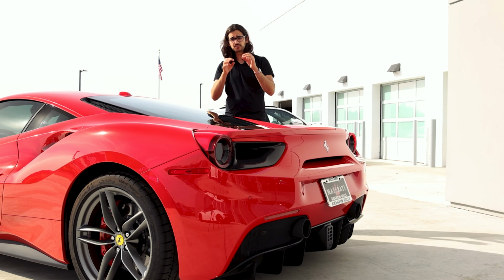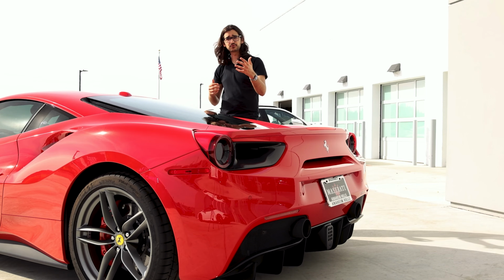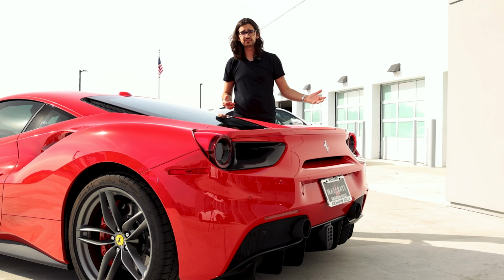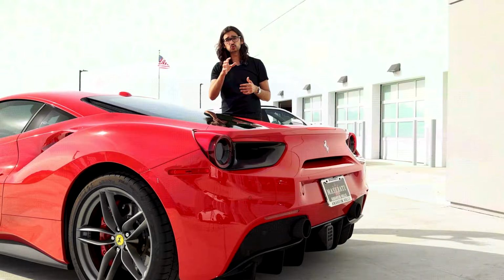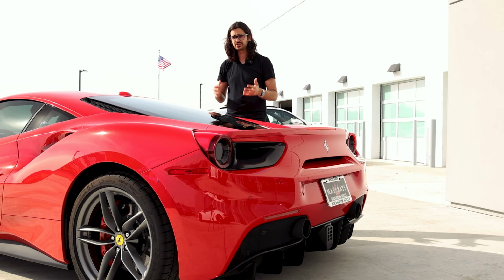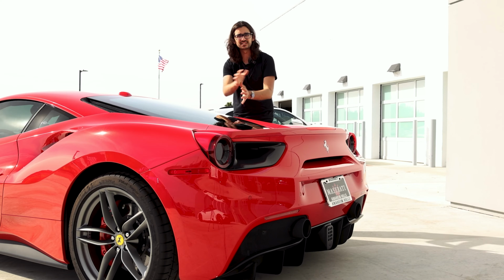Now, the key there was that it's turbocharged. So the 458 and the F430, they were naturally aspirated V8s, and so were all of the other mid-engine Ferraris before, right? Well, not exactly. Because back in the 1970s, I believe it was 1975, Ferrari made what's called the 208 GTB, and that was mid-engined and that was turbocharged. So this isn't the first, but maybe we could say that it's the most iconic, right?